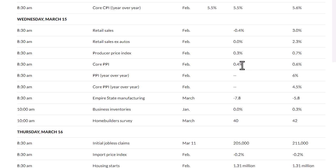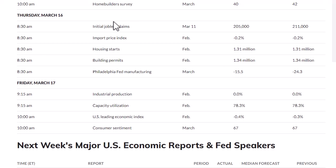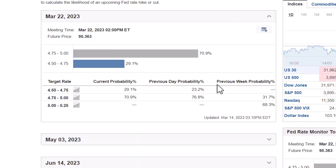Looking at regular PPI, you can see last month was 0.7. We're expecting 0.3, so a pretty big step down. That would be great. But obviously, this is going to be a big driver for the markets. And then looking at Thursday, we have jobless claims again, which have been a little bit of a hotter topic recently. And then always good to look at, we have consumer sentiment and the U.S. leading economic index.